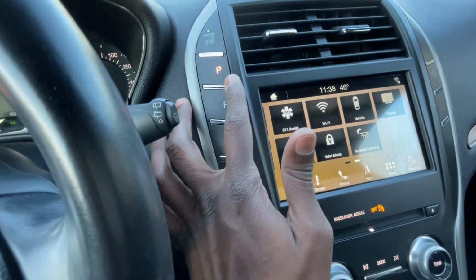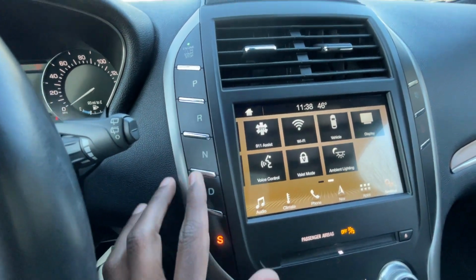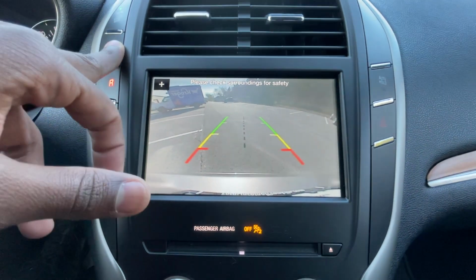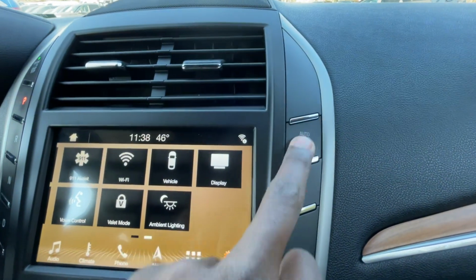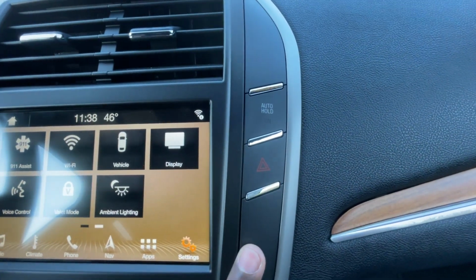Now for the shifter, press P for park. All of it's push button: reverse, neutral, drive, sport. And then in reverse, there's that backup camera there. So decent picture, I think. Now I do love this, having the automatic brake hold there, push button, and then hazards are there.